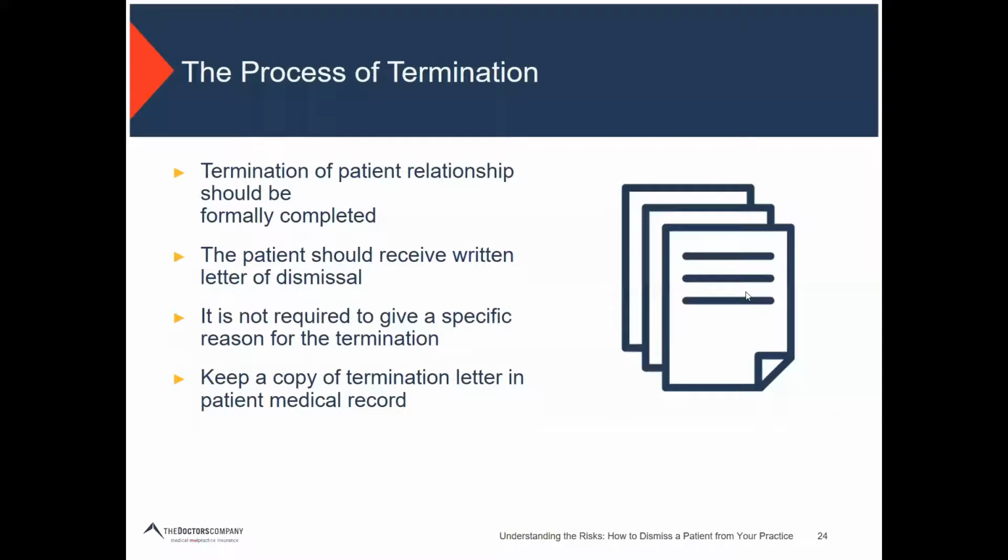So what is the process of termination? It's a fairly simple process. It should be formally completed, not just assuming that you didn't like the patient and that you're not going to make another appointment, or that the patient hasn't come back for 6 months and therefore has terminated care.